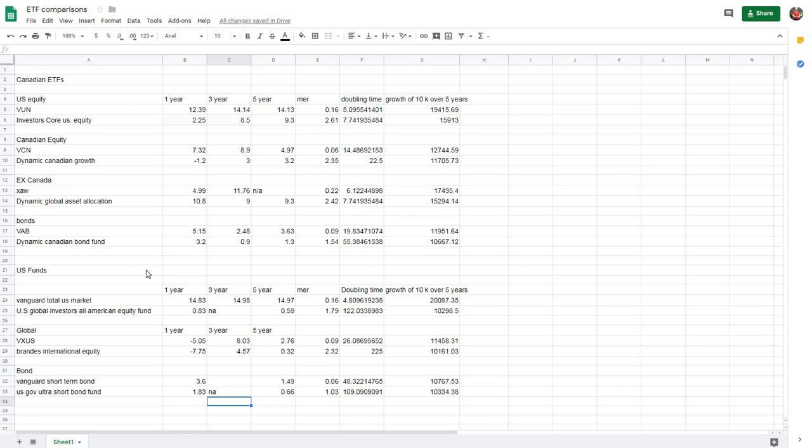I'll probably save the other topics for the portfolio construction actually. So that's the gist of what you should be looking for. Sorry, I didn't even explain what the difference between ETFs and mutual funds is. ETF stands for exchange traded funds. These are the ones that you can purchase through a brokerage.